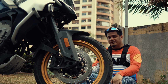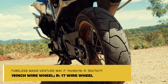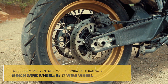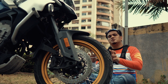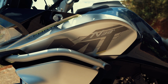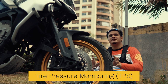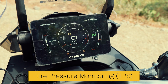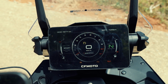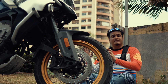And in terms of tires, this bike uses a Maxxis Venture MA1 with a 19-inch wheel in front, 17 at the back. If you're taking the touring version, it comes with the wired wheels. If you're taking the sport version, it comes with the standard aluminum wheels. Another cool thing about this bike is it has a tire pressure monitoring system. That actually works. I tried it yesterday and it's cool to have it. I'm able to monitor my tire pressure, and that's really amazing to have for a bike like this.